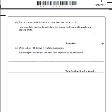So you could say that it causes DNA damage, you could say it causes cells to mutate, or ultimately it increases the risk of cancer in the future, or you could even say it causes cancer. I'm sure the mark scheme would be happy to accept that as well. And that makes question 2 complete.